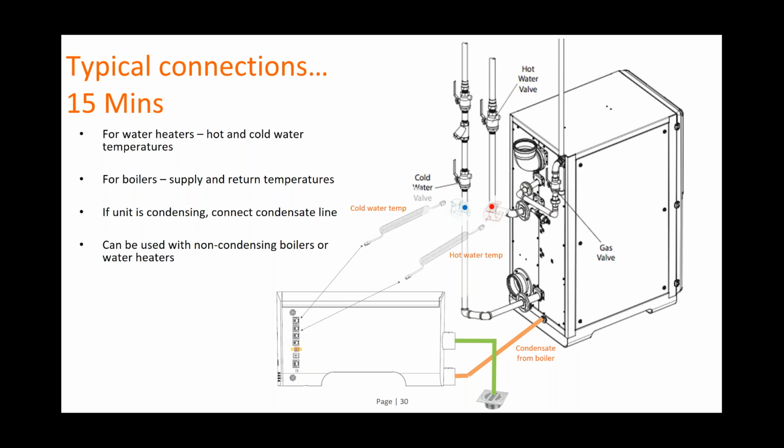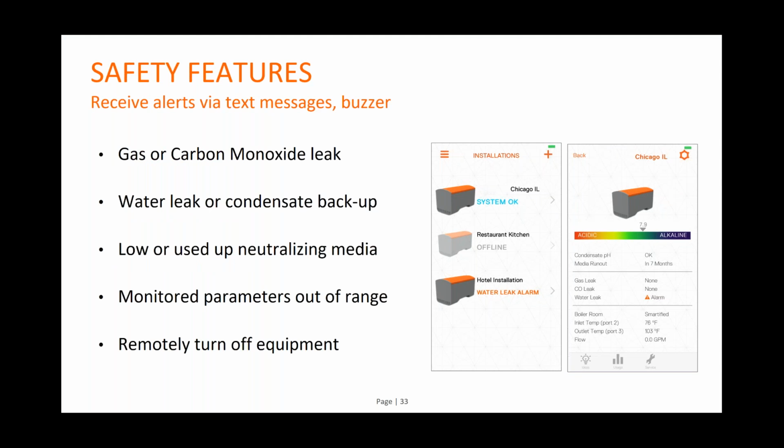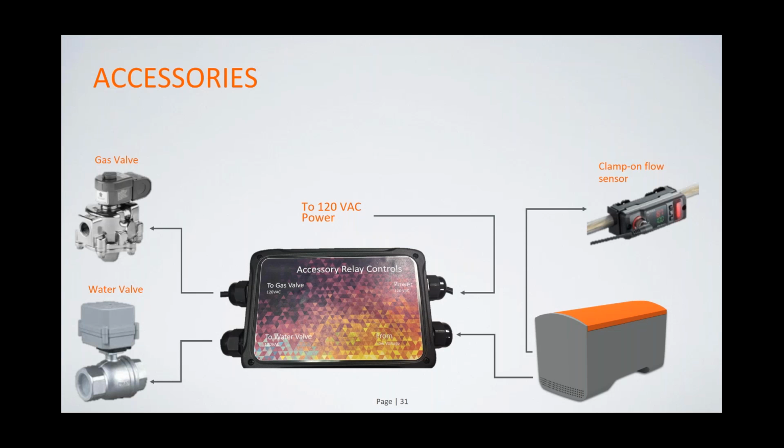Regarding the previous question, there is some controllability we do offer. The Telebot does come with interlocks. So you could wire the Telebot's interlock to your existing boilers, so should you have a problem, you can prevent your boiler from firing. And then we also provide gas valves and water valves, so you could also turn off the gas supply and water supply to the building.